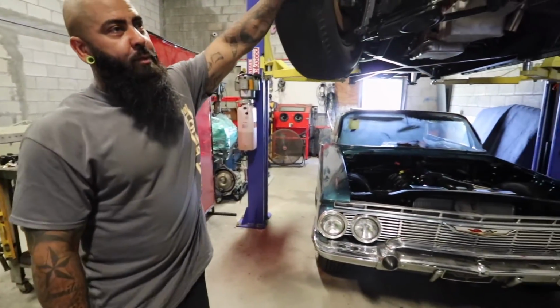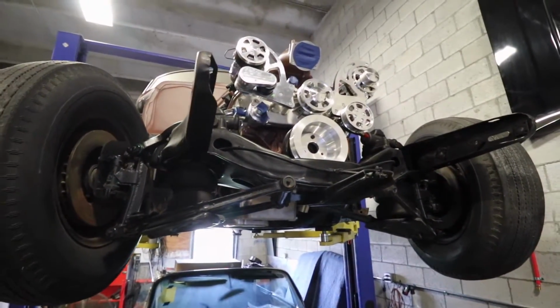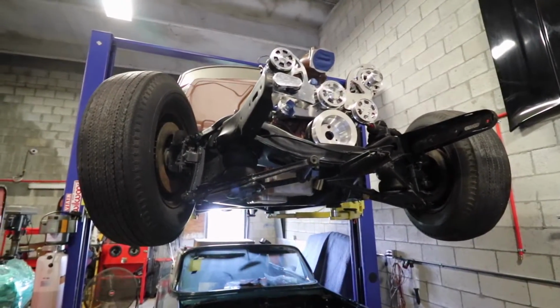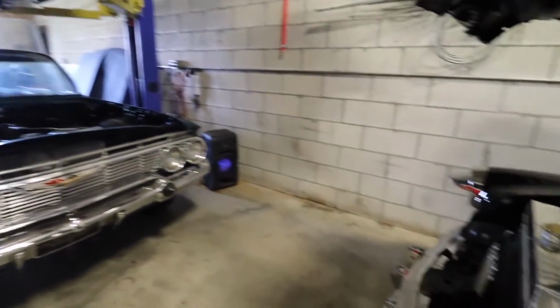This is an LS3 from a 2014 Camaro SS. Wow. With the billet pulley system on it, and that's more or less the color we're going with to keep it more of an old school flat. It's going to be like a flat brown. I like that. I like that color.